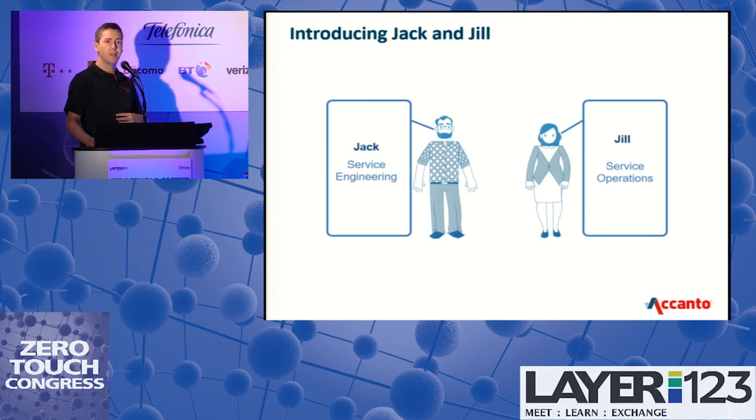So the engineers that we meet, we had a heavy reading webinar a couple of weeks ago, where we had about, I think, 200 operators, or people from operators, and they were all saying that they have worked with virtual CPE, virtual EPC, etc. So these are really the Jacks that have taken on the NFV first. However, there are also very smart persons in the operations teams. So in this case, that would be Jill.